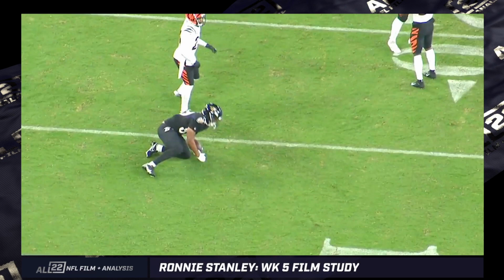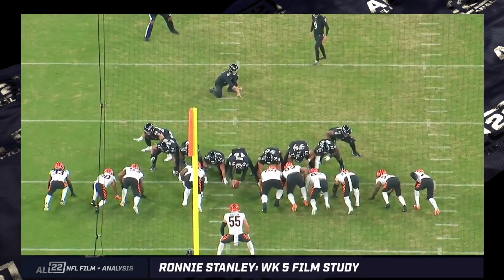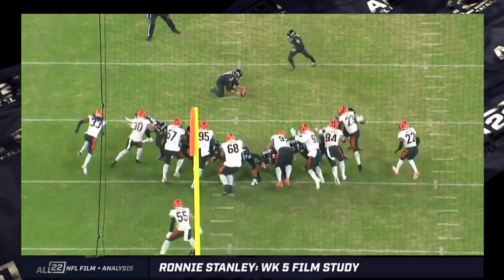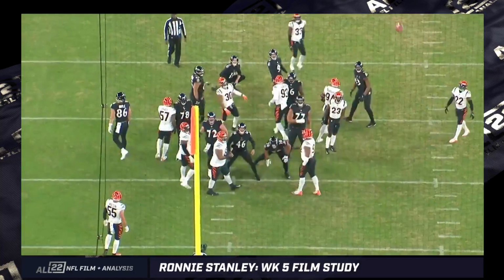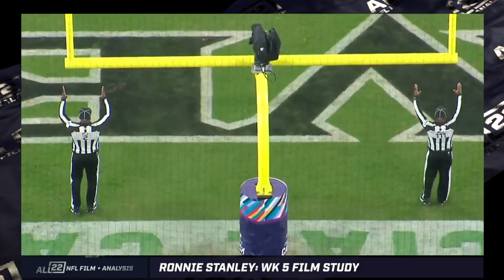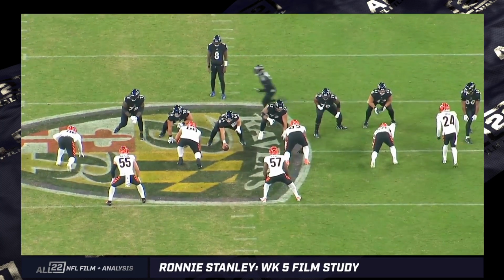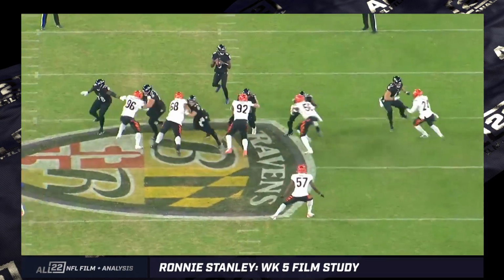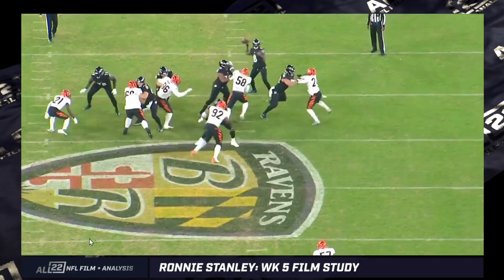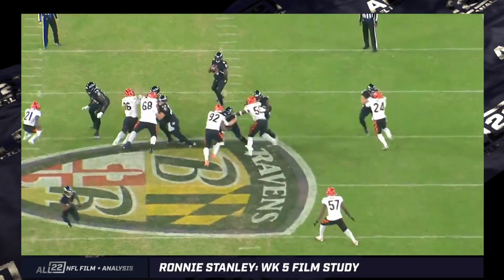All right, third possession, or second possession, excuse me, was Macari's possession. We got a field goal here on the first one. And so we're going to skip forward in terms of Ronnie Stanley film to the third possession. We're up 3-0 as we take possession of the ball at midfield. This is going to be complete to Duve off the left side. Again, Ossai trying to stem inside, and Ronnie just takes him down and then stays with him.